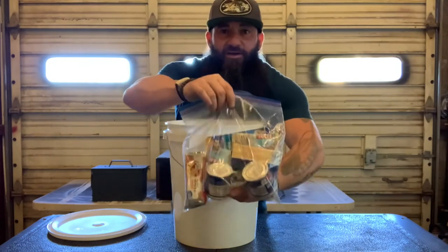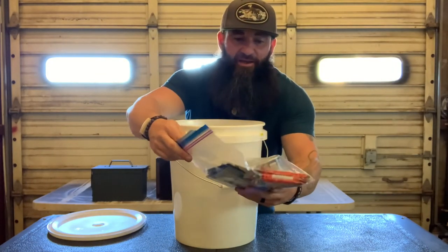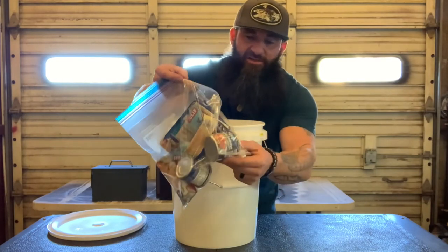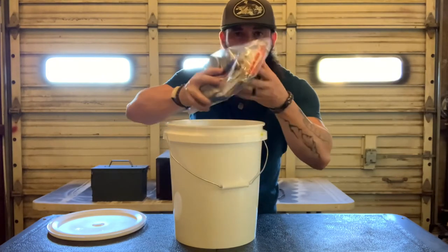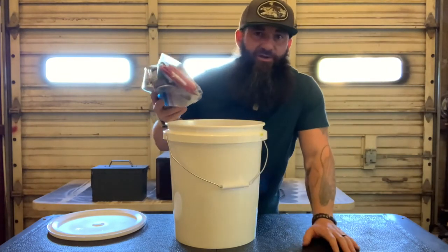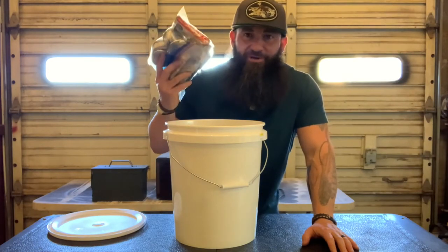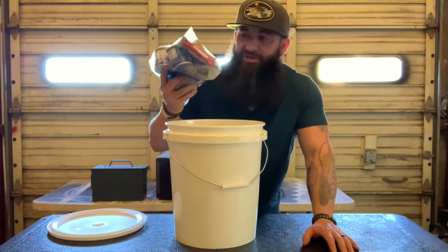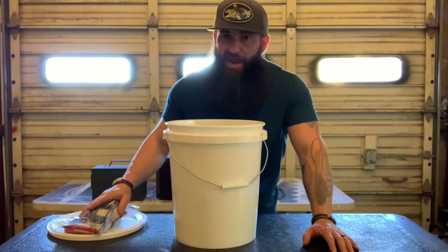First thing is a food bag. There's not much in here. These are just snacks, okay? I have some bars in here, some Vienna sausages, and some tuna. This is just if somebody gets hungry while we're driving down the road and we don't want to stop, or if we're broke down on the side of the road, we have something to get us by, okay? So I just call that my snack bag.